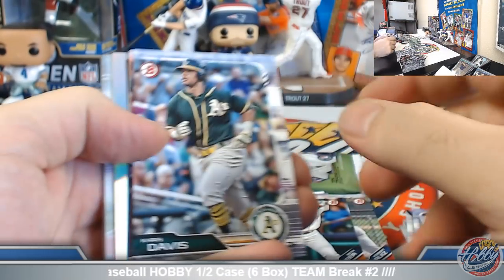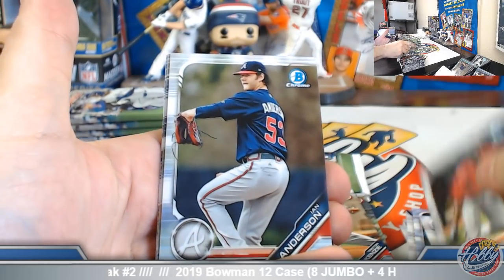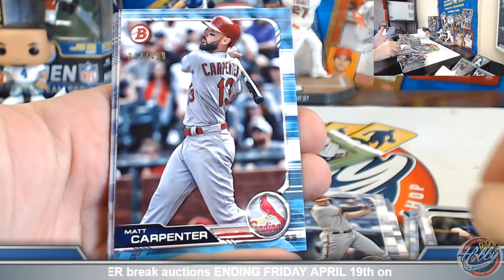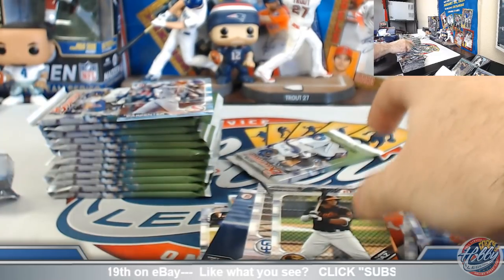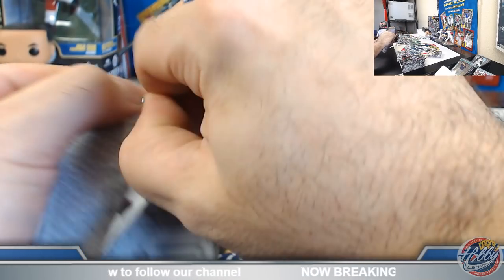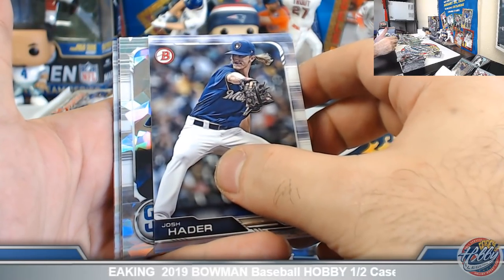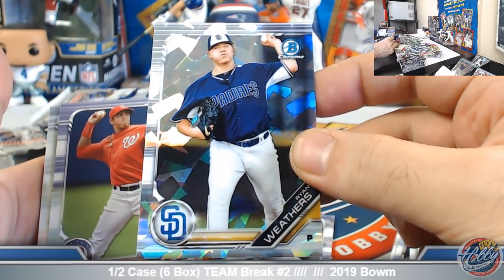David. Parallels, if we can get you on board with this last auto. Lozardo, 30th anniversary, Prospect Refractor. Carpenter, Sky Blue Paper, 347 of 499. Still got our last auto coming up. Prospect Atomic. Patty, more Padres for you. We might be able to put the whole team set together on the Atomic Refractors soon for you. Ryan Weathers on this one.